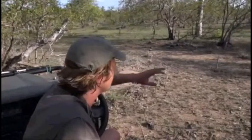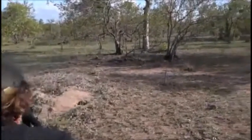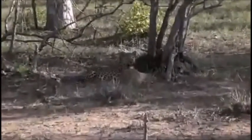But for the last few seconds, I'm sure you'd rather look at this exquisite cat. Here we go. And on cue, he looks towards us.